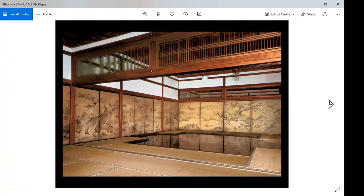So, what are the features then to define this style? Well, first of all, the walls are made of shoji screens. Shoji are thin rice paper partitions that are movable and can be used to either close off a room or open it up. You can see how that would work.